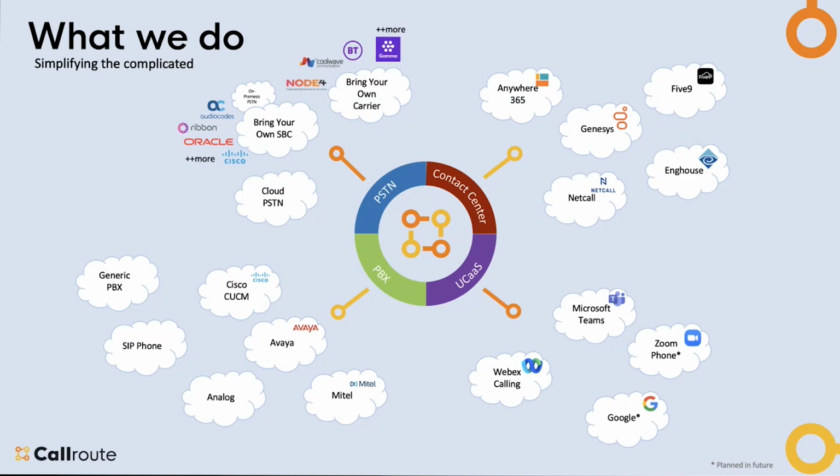What you can do there is you can use your existing PSTN lines, connect them to your existing voice gateways. Doesn't matter if they're certified for Teams or not. That's the biggest thing. You don't have to go and buy certified Teams SBCs. You just use those, connect those to Call Route, and use our certified SBC connection on the Teams gateway side to make that certified connection with Teams.